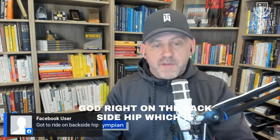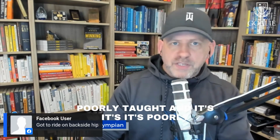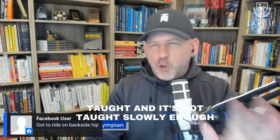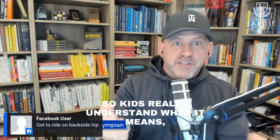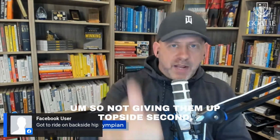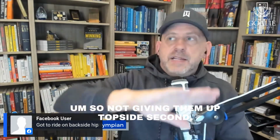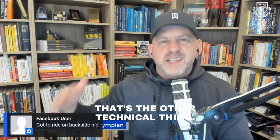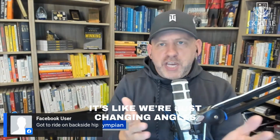So yes, you've got to ride on the backside hip, which is poorly taught, and it's not taught slowly enough so kids really understand what it means. Okay, what it really means. So, not giving them up topside. Second, pushing them down the alley and pushing them behind the goal line. That's the other technical thing. It's like we're just changing angles.